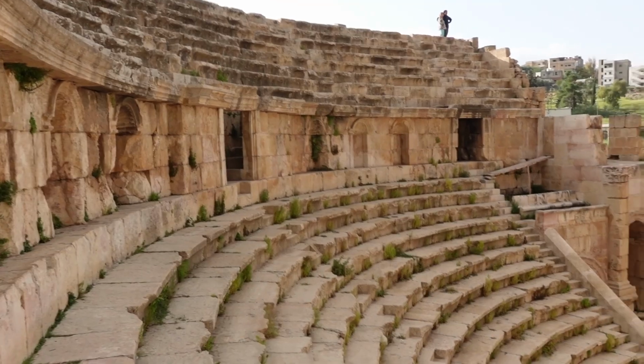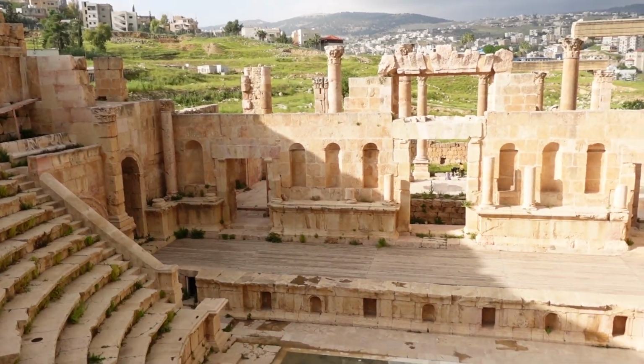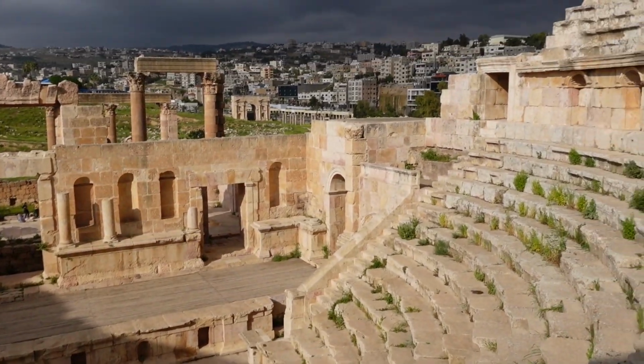From the church, if you walk a little bit down, you actually get to the Northern Theater, which is right here. I feel like it's much better preserved than the southern one. It's also smaller than the southern one, but you have more parts of the wall still intact, but less of the columns and so on, so it depends how you see it. It's certainly a nice theater here.